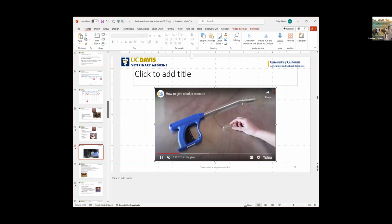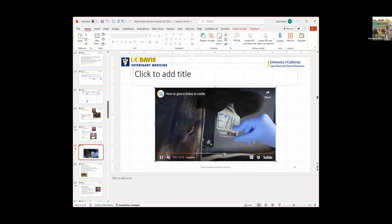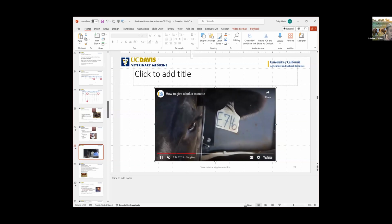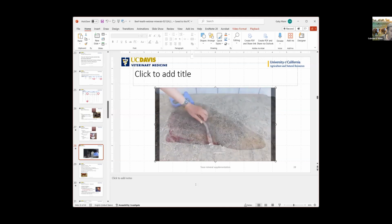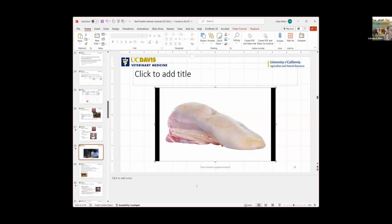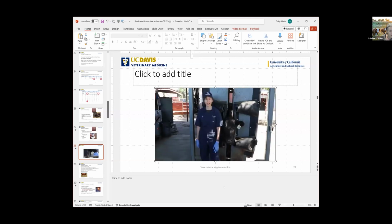So this is a bolus gun that's available from the California Cattlemen's that I really like. If you give a copper bolus, a trick is to write the ear tag number for each animal on the bolus. Then if they regurgitate it and you find one after you're done, you know which one is missing. And this is just a picture of a tongue, and it shows the tongue has this hump in the back here that you need to get over with your bolus gun. And then I'm going to show how to give the bolus.